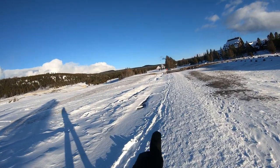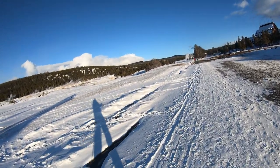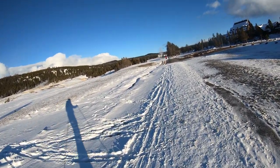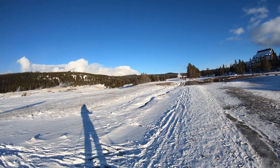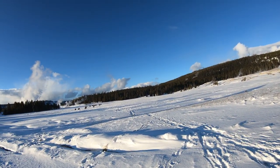I think right here, you can see this is probably where they want to cross. It looks like they came right over there. You can see their hoof prints. Hoof, hoof, hoof. And then they went out there.